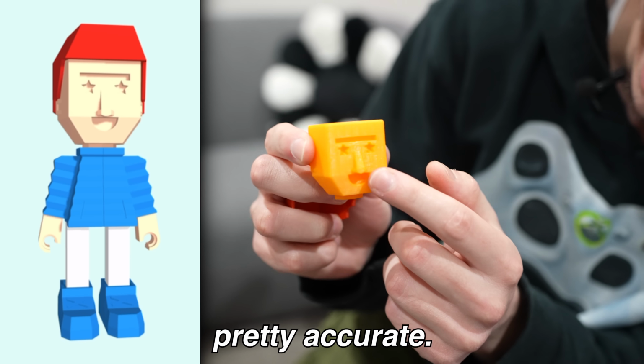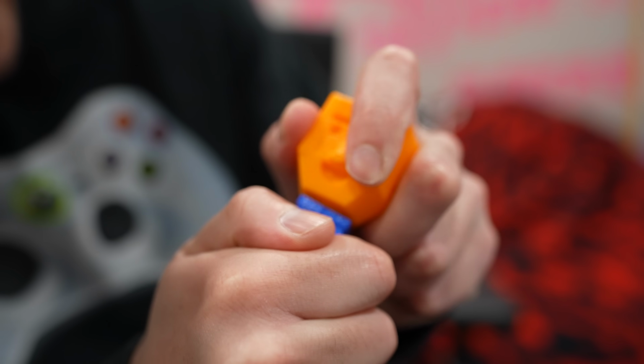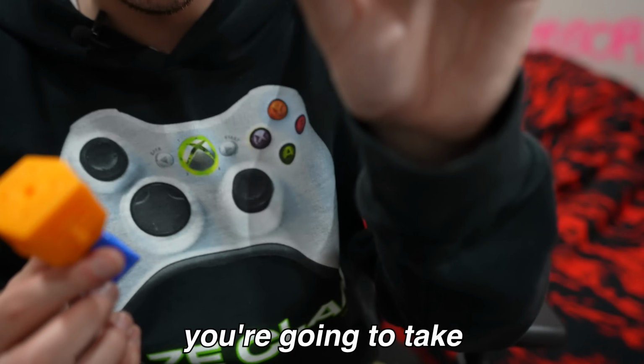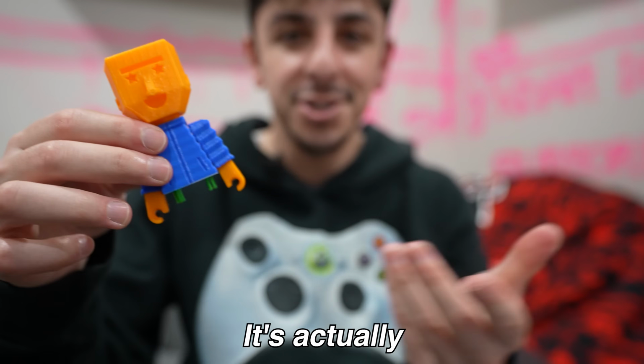So the face looks pretty accurate. You could see the big nose sticking out, just how I wanted it. And now we got the Elvis styled hair. Oh, we got the puffer on the kid. Next, you're gonna take your blue dyed crinkle cut fry. Oh, this is looking great. Oh my gosh. It's actually like Legos.